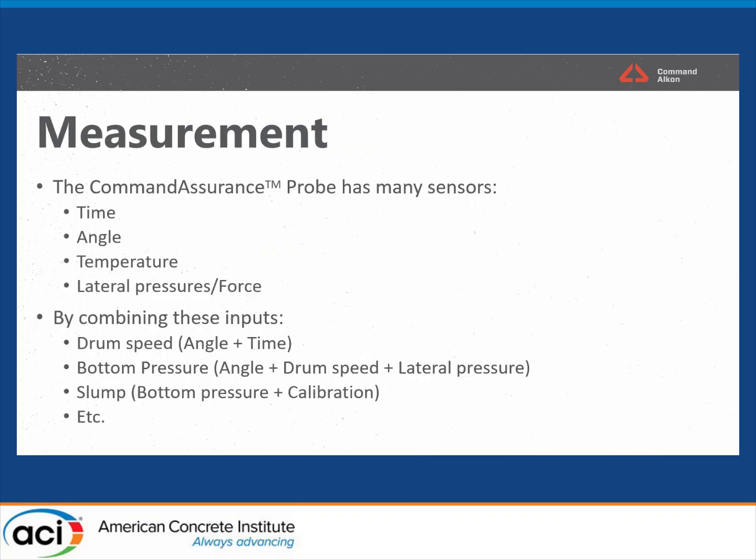Thank you. So, how does this sensor work? Basically, they are measuring 4 basic parameters, which are the time, the angle or the position of the probe, the temperature, and the lateral pressure when the probe is in the concrete. But you can combine these different inputs, and an easy one is the drum speed. If you have the angle and the time, you know I've moved 10 degrees within 10 seconds, so you know what speed the drum is.